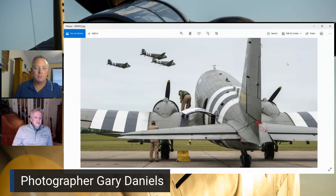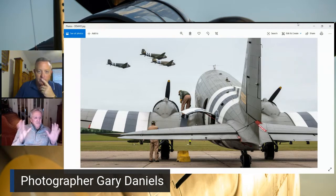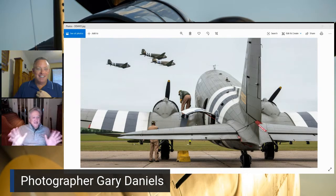Now, this is just some of the on-the-ground stuff. This actually is a D-Day Doll having some service done, and it was very gray and windy. We were going to do a practice jump over Duxford. Once again, Duxford, Oshkosh, these are bucket list places to go. And here I am at Duxford. I cannot believe it. Battle of Britain, Duxford. I mean, awesome, you know.